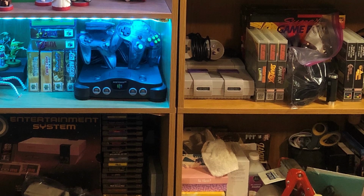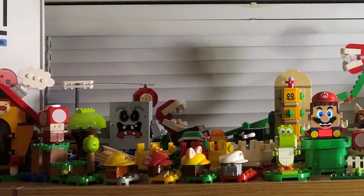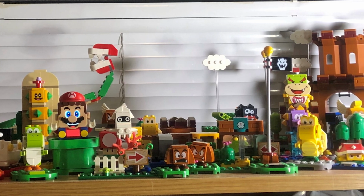But you don't really notice that because this light is drawing your eye into this space. In one of the up-close shots, he shows his Lego Mario stuff that came out this year. And at first I wasn't so sure about this. I didn't think it'd be fun, but having a 3-year-old, I really think these are awesome.